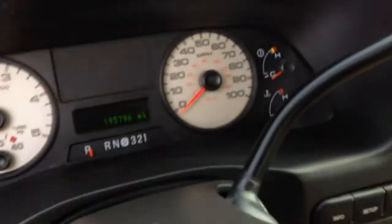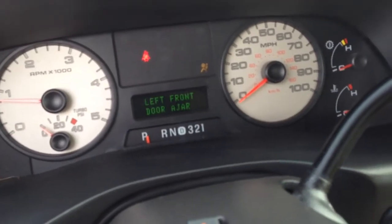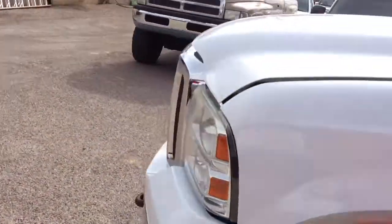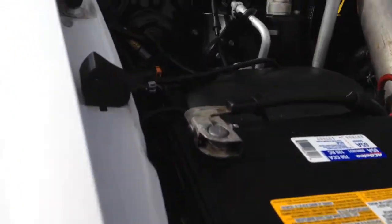Let me fire this thing up. I'm going to start it. I'm going to show you where all the Ford stamps should be on both fenders and on the core support. If we don't find them there, it means that they've been replaced, which usually means some sort of accident damage. People don't replace them with Ford parts because they're very expensive.